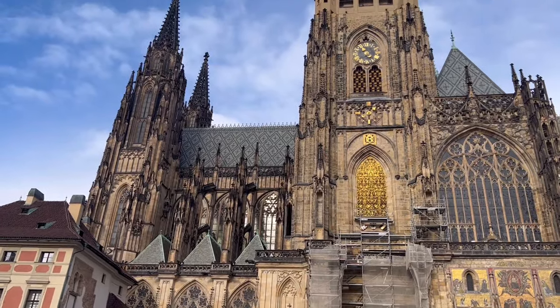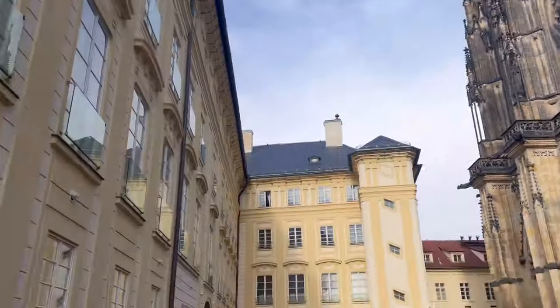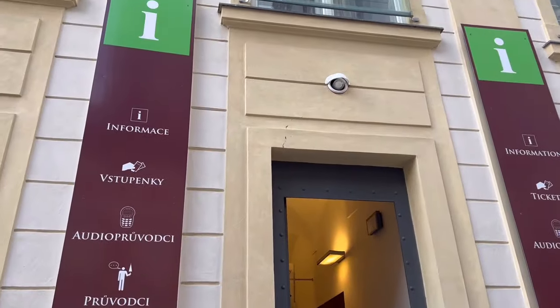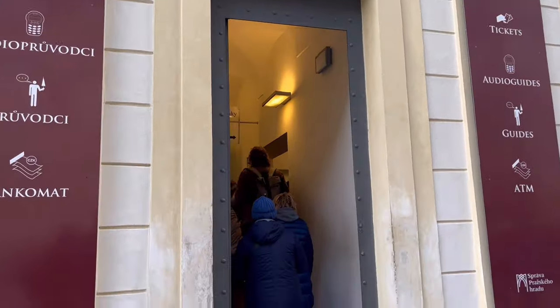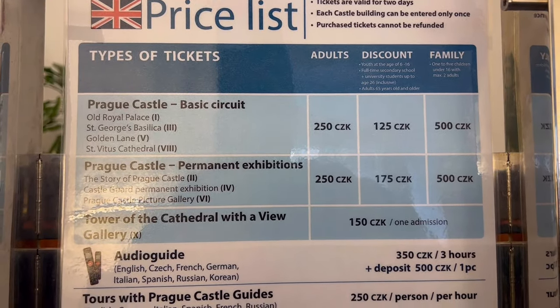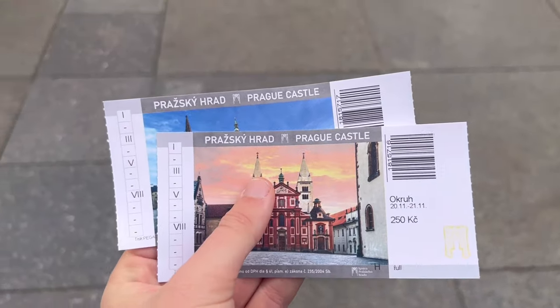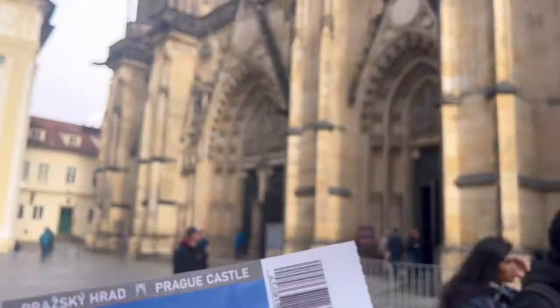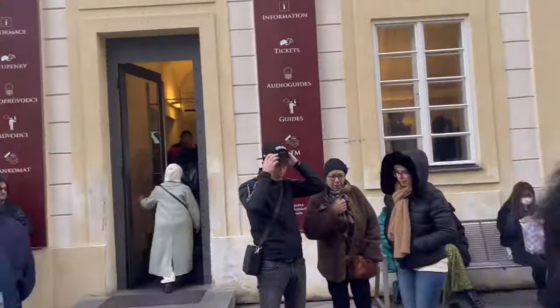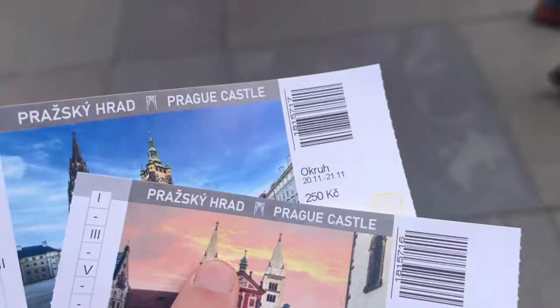So this is the St. Vitus Cathedral. Okay, so we've grabbed our tickets, which are just behind the St. Vitus Cathedral here in this building just behind us. They were 250 crowns each, 500 for both of them.